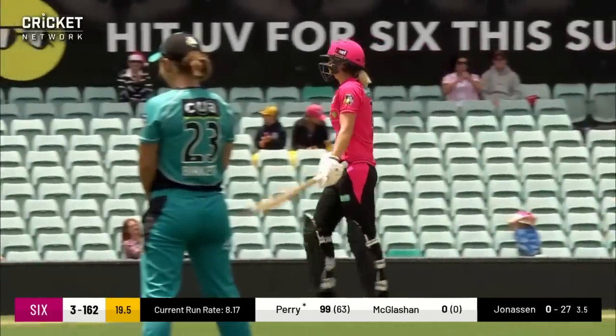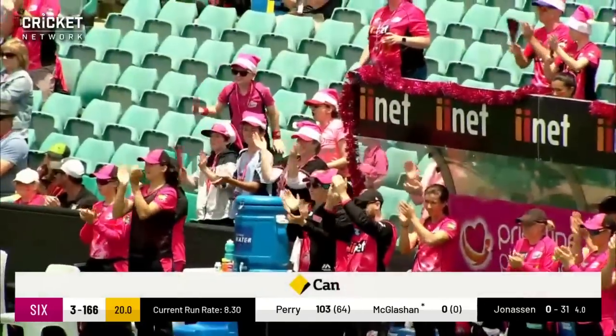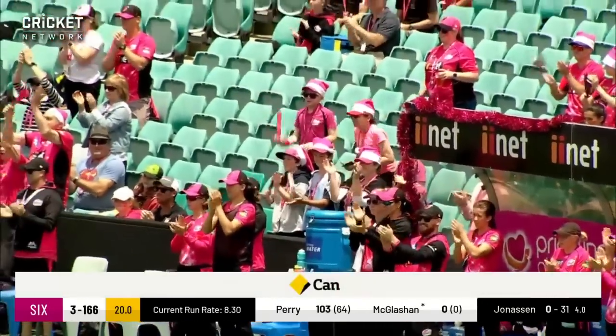So congratulations, Ellyse Perry. She brings up her second 100 in WBBL 04.